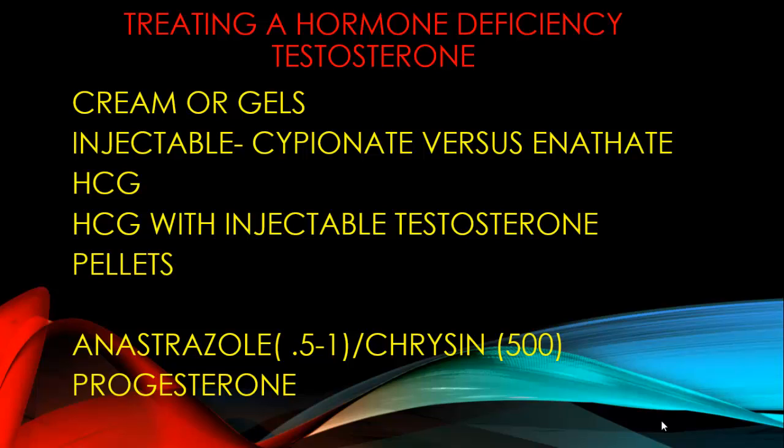So again, we talked about some of the options: creams or gels, injections, HCG. Now, one other thing is using HCG with testosterone. If you're going to do that, you give a little bit of HCG, usually 1,000 twice a week, keeps the testicular size adequate, and that works out pretty nice. You can actually put the HCG inside the testosterone, or you can give the sub-Q HCG. I always tell men, if they're really concerned about testicular shrinkage, this is a great way to increase the size. But a lot of men don't care.